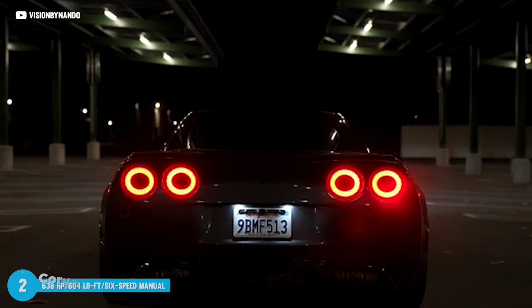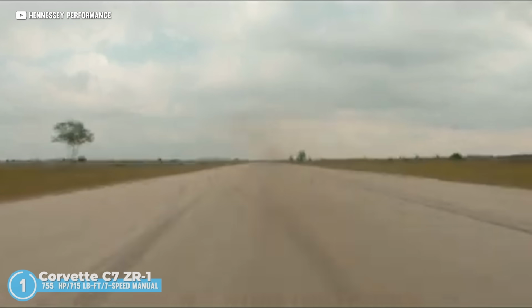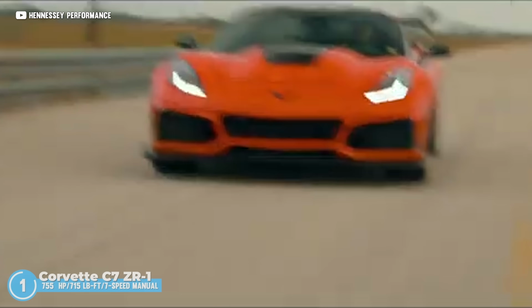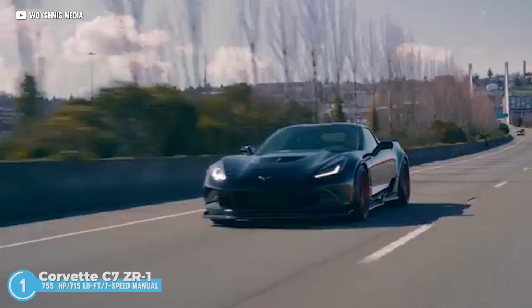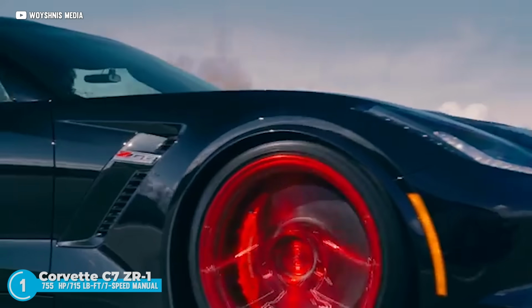The C6 ZR1 set the standard really high for GM if they ever wanted to try this again. And of course, try they did. In 2019, it introduced us to a supercharged 755 horsepower LT5 engine that was made specifically for this car. In a straight line, this car was a demon. 60 miles per hour was over with in just 2.85 seconds, and the quarter mile was done in just 10.6.